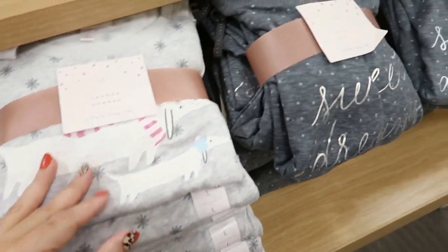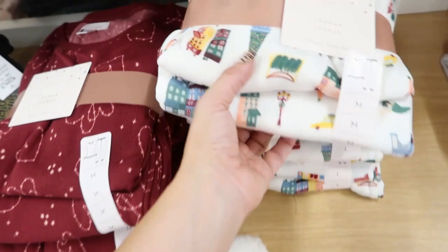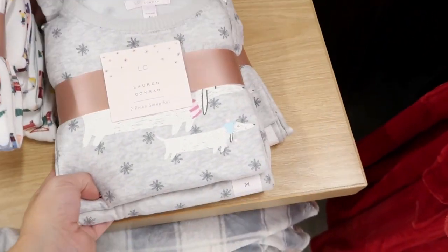These little pajama sets are cute. They're that cozy material. Sweet Dreams. I really like this one for the holidays. Little trees. And dogs. Here's that robe in red. It says it's $60. That's cute for the holiday. Pretty robe and pajama set. This one has shorts, and then they have one with like capri or like pants. They look shorter. And then the robe.